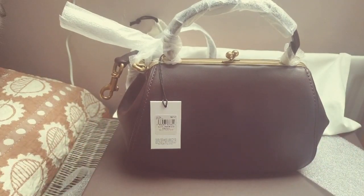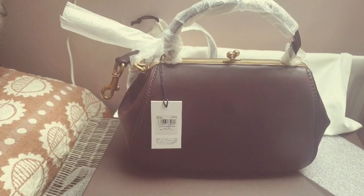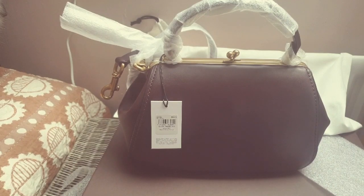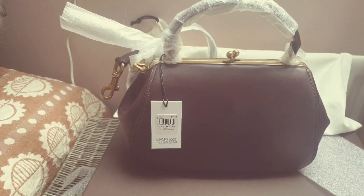So you're wondering about the price. The bag cost £297.50. It was twice that. I think I saw it last year and it was 300 and odd pounds then. So it's actually gone down to half price. I've been watching it on the website.